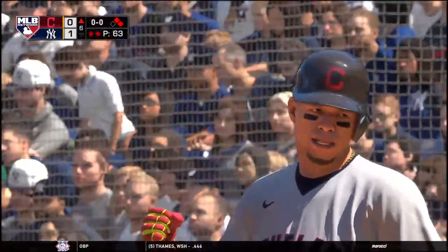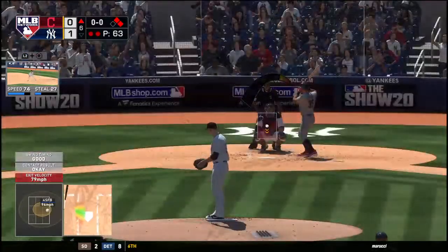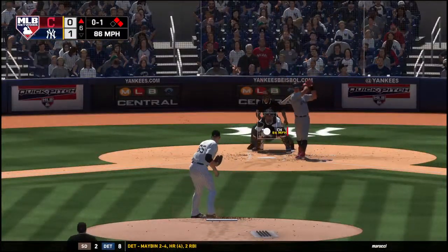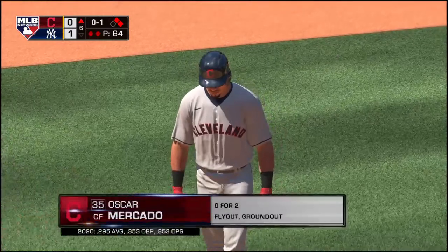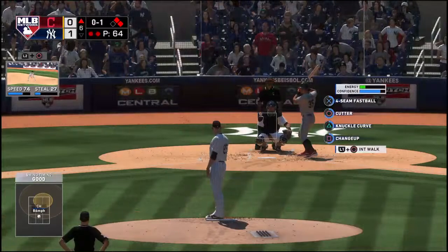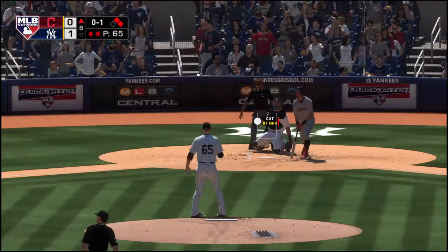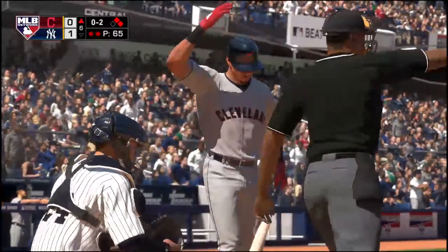The center fielder, Mercado. Into the box now, Mercado. And there's a swing and a miss at an off-speed pitch to start him out. 0-1. He's hitless in his 2 at-bats so far. And this ball's heading for the seats down the right side as the count will move to 0-2 now.